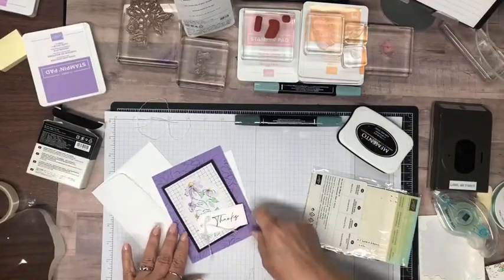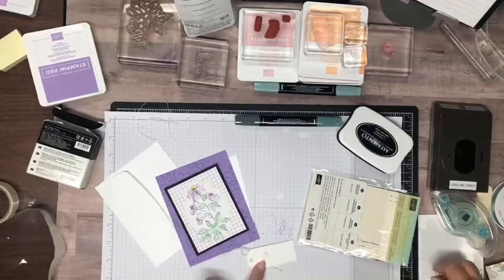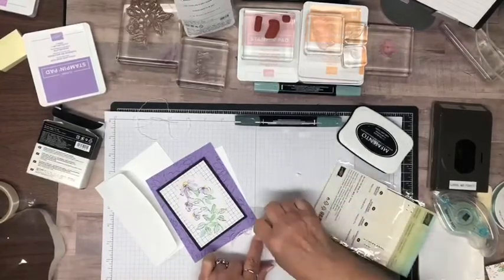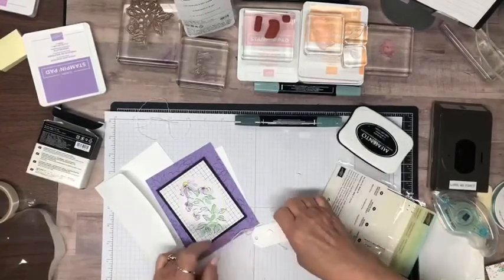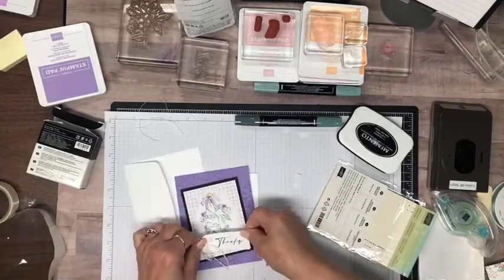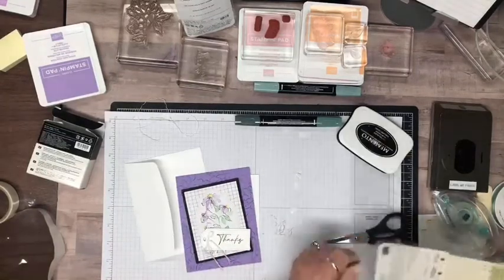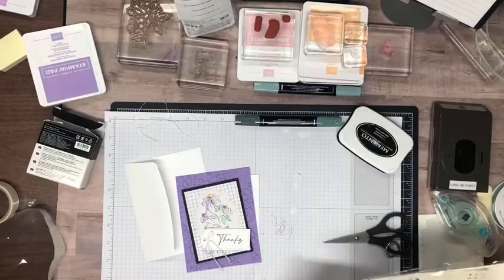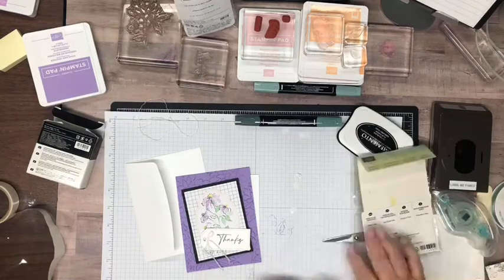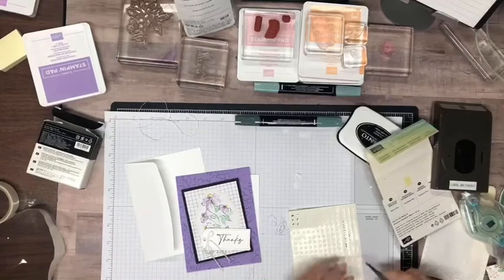And put that thanks right on the front here, also with dimensionals. There we go. And then I'm going to add some bling there where that little hole is for the tag topper. And there's always room for bling.